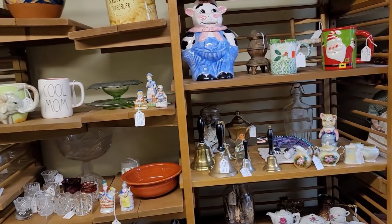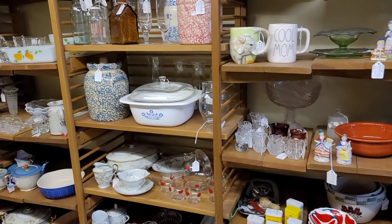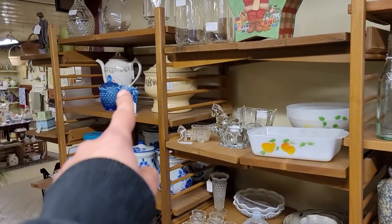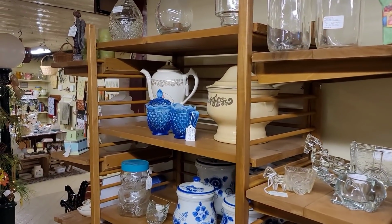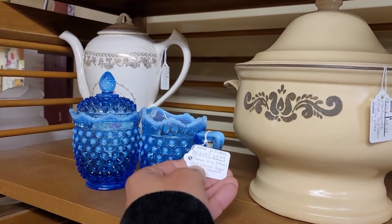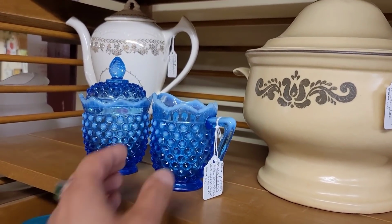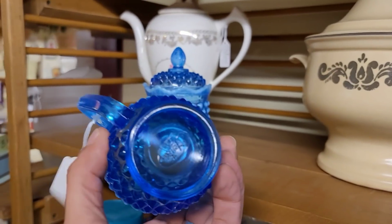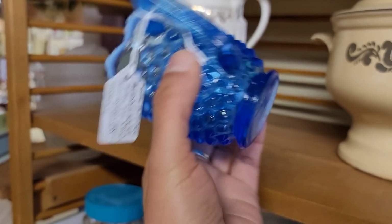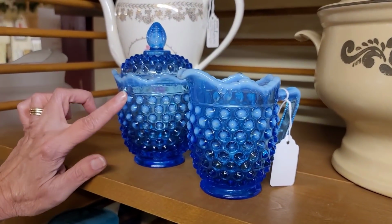And here we're seeing just kind of a mix of new and older items. Now, I do happen to spot over here this beautiful blue opalescent sugar and creamer, and I pointed those out to Cindy because Cindy does love a good creamer. Now, they are very reasonably priced. I just absolutely love them. I think they're beautiful. Now, they are stamped Fenton on the bottom, so we know that those are '71 or later. Again, you just want to keep your eye out.